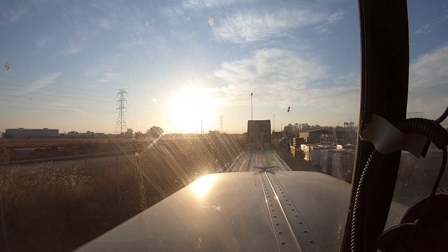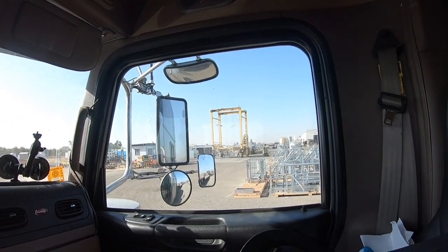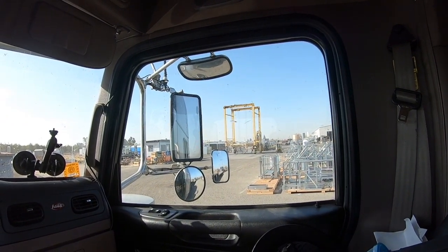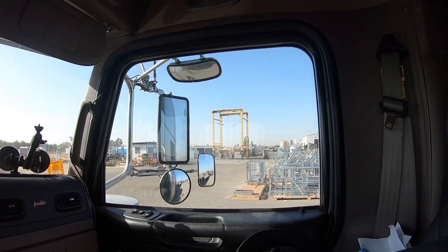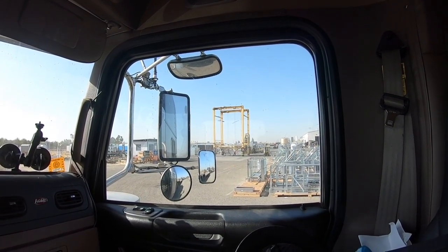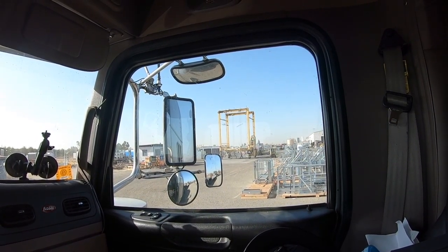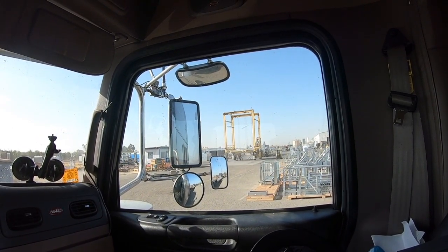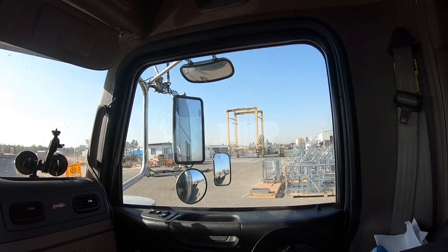All right. Duty status. Yes, arrived. All right. So I'm in line. I'm at the front of the line, waiting to get my piece put on. And if you look at the gantry crane here, they're widening this, the hooks and the straps for the piece I'm going to be getting.